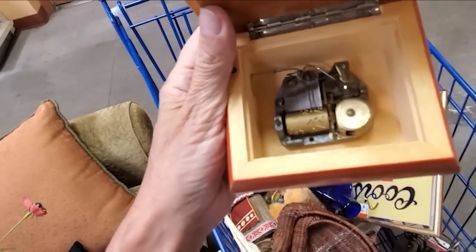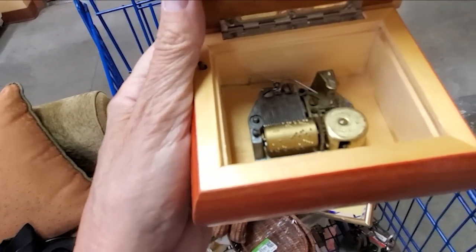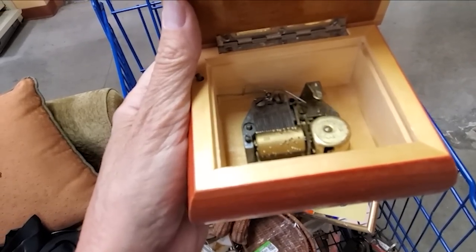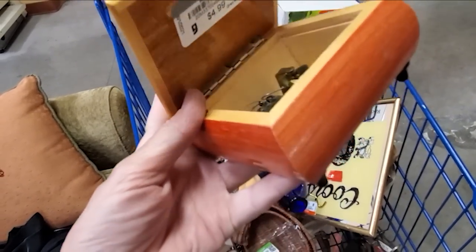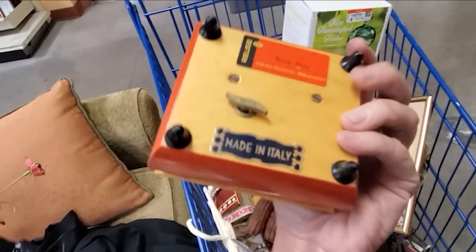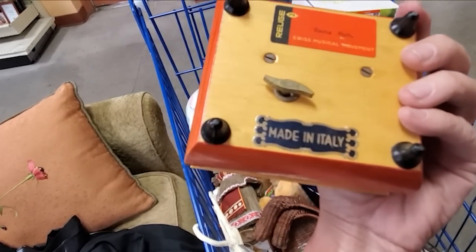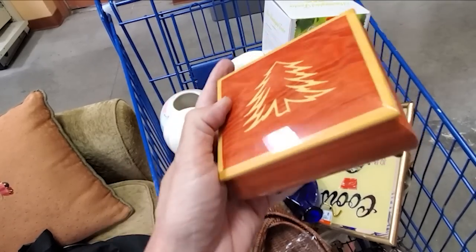It's trying to play. See, it's working inside. It wants to play. Now it seems that somebody has overwound it, so I'm hoping that we can get it working again. It's $4.99. The reason I'm picking this up is it's a really good brand. It is a Rouge and it is made in Italy. So hopefully we can get the mechanism working.